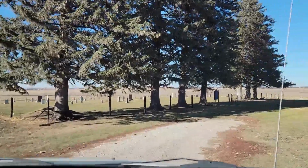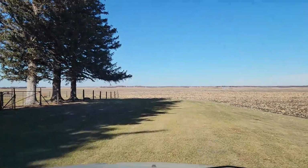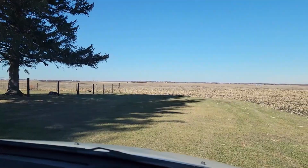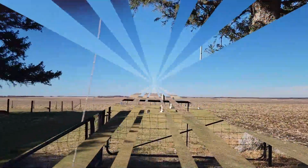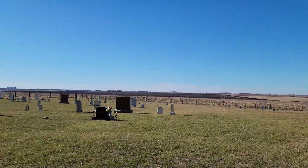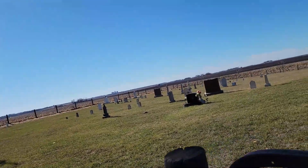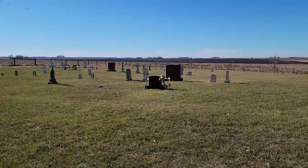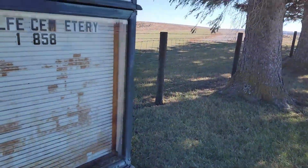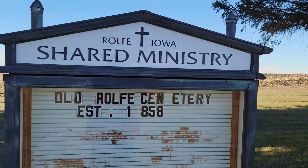So we're pulling up to the Old Rolfe Cemetery. We want to get out and explore this just a little bit. Kevin was really itching to get out and film this cemetery. As we enter through the gate here, we can see an overview of the cemetery. And I believe we'll be seeing the sign here pretty soon. Turn it around there, Kevin. There we go. And we can see that the Old Rolfe Cemetery was established in 1858.